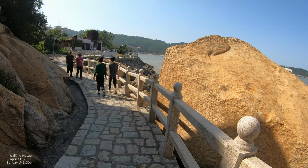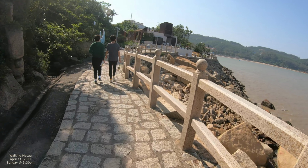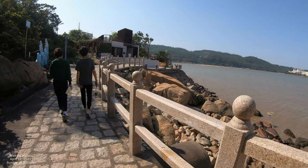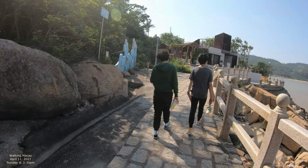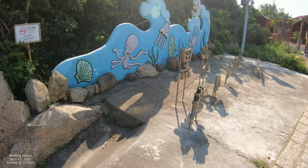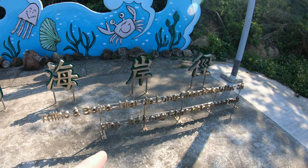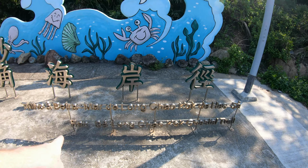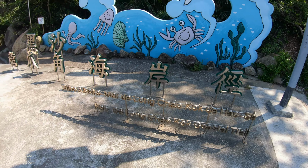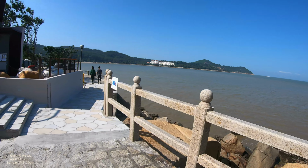Okay, so we're gonna walk down a little bit further, and then I guess this one will come to an end in a minute. I'll show you the beginning of it. Might even show you where we'll do a couple of things. First we'll show you this sign to the left. It's octopus, squid, shells. And this says Chukban Coastal Trail. Haksa Long Chao Kok Coastal Trail. I think you can see that. And then it's going to come out in a minute.